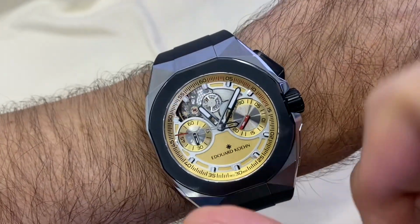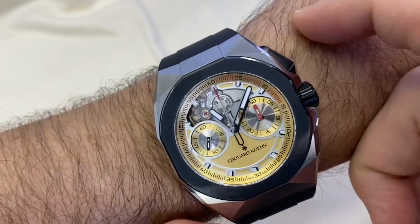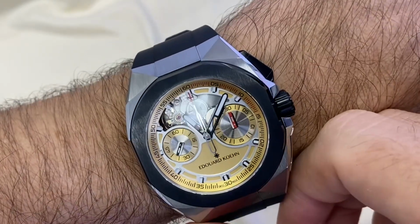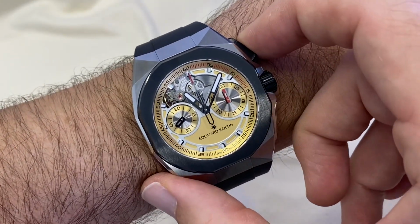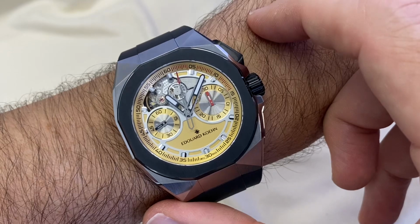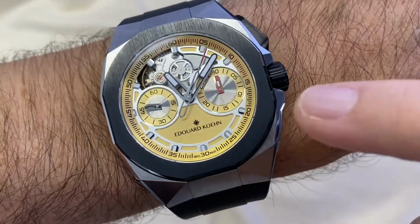So as you can see, the chronograph is running. One more push will stop it, and the last push will reset it. That's how a monopusher works, and it's the first monopusher to feature properly on the channel. So let's restart it, and here you have the 30 minutes counter.